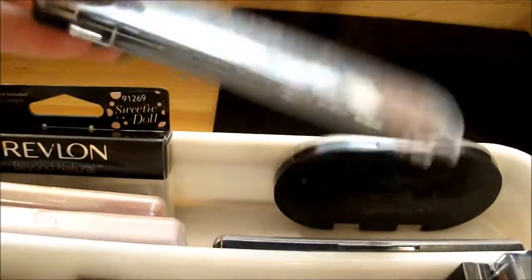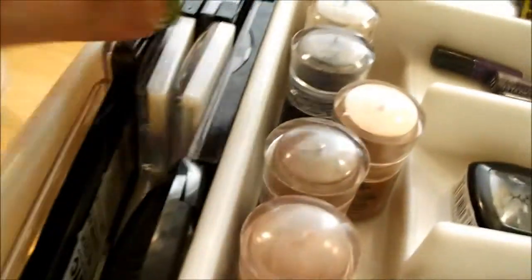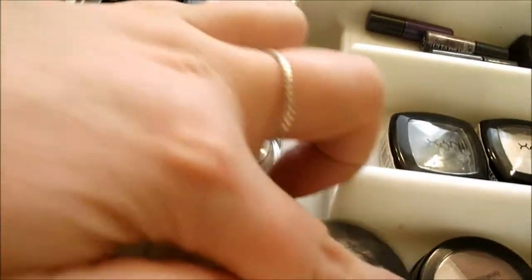And then, what are these? These are 2 of the bigger dollar eyeshadow palettes that I have. And then this one is from Dollar General. It's from Ellie Colors, but I actually really, really love that one too. And then these are all of my LA Colors pigments that if you guys watched my Makeup or Breakup on pigments, you would have seen all of those.